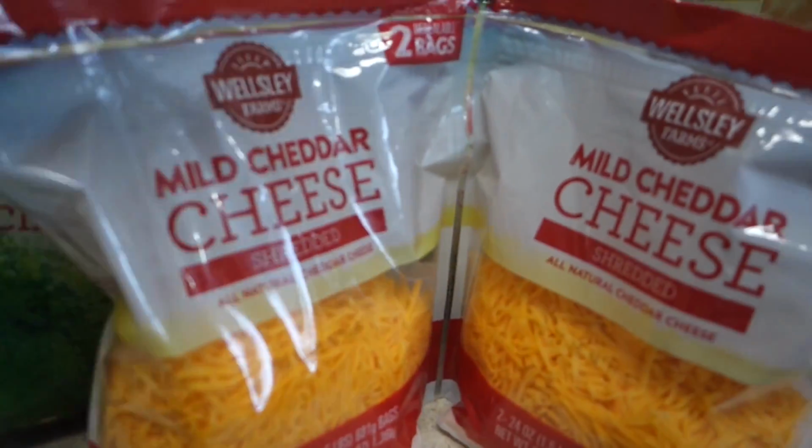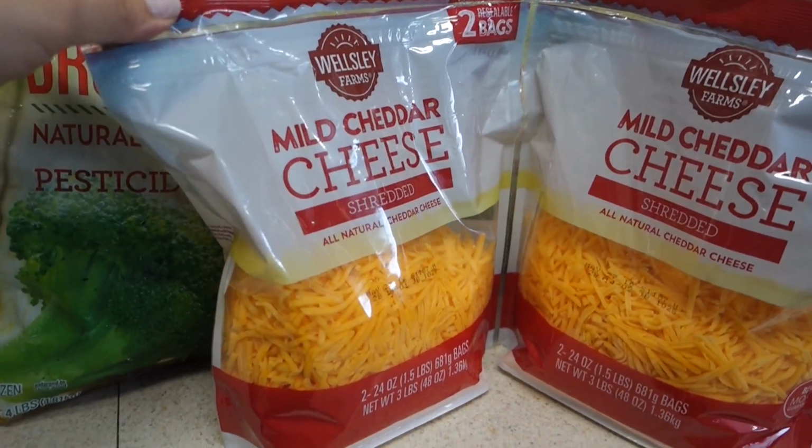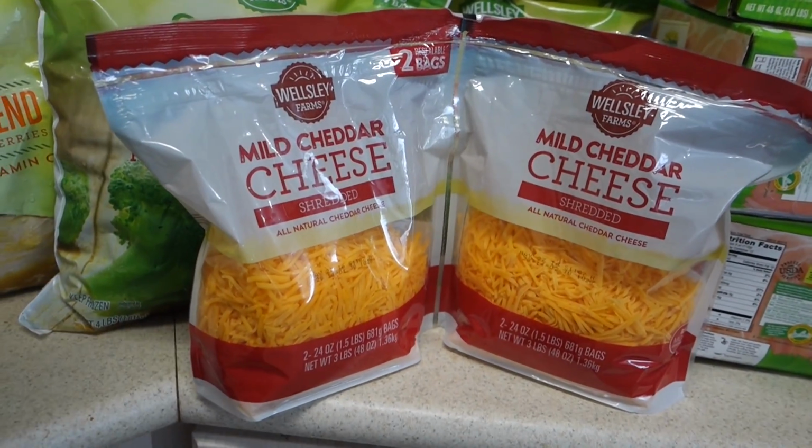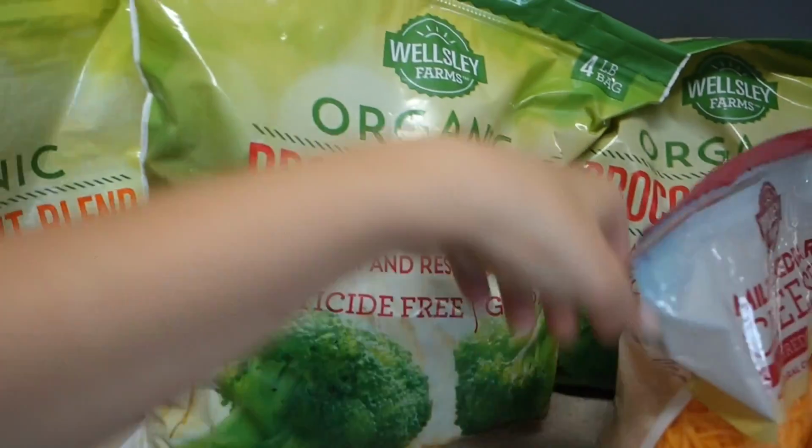On top of that, they also sell this brand at Walmart, and it's comparatively, I think, more or less the same price. So if you don't have a BJ's membership, you can find ground turkey at Walmart, these chicken breasts, and all kinds of good stuff by them there too. So next thing we have is this mild cheddar cheese. It comes in this huge 2-pack, but my husband loves cheese, so there's that.